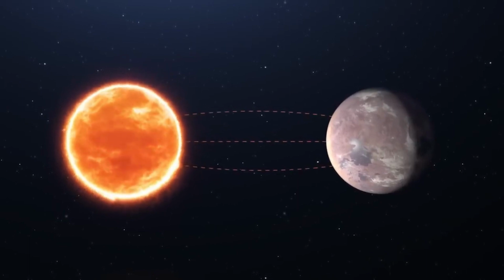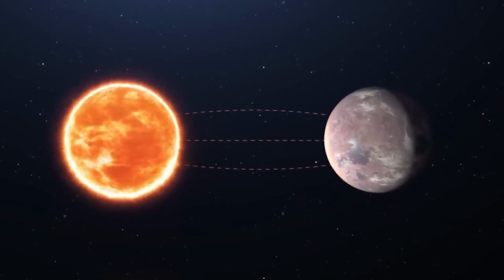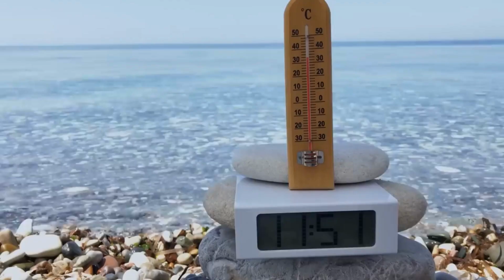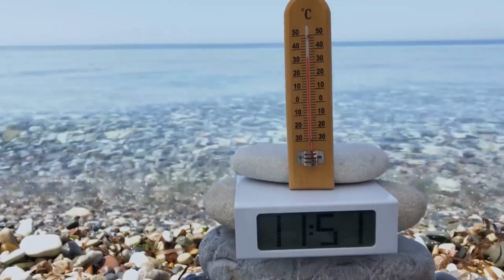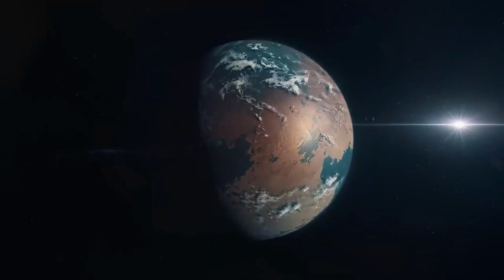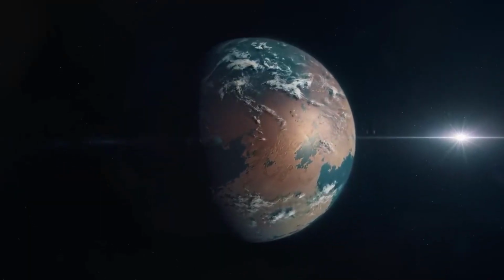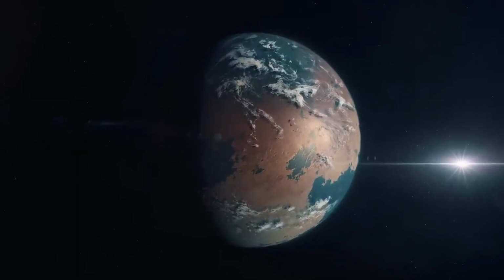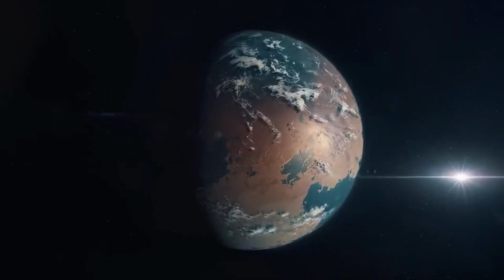Also, the amount of starlight it receives from its host star, which is also a red dwarf, is 75% of the amount of light Earth receives from our Sun, meaning the exoplanet's temperature may be similar to our planet's as well. Kepler-1649c provides yet another example of an Earth-sized planet in the habitable zone of a red dwarf star.